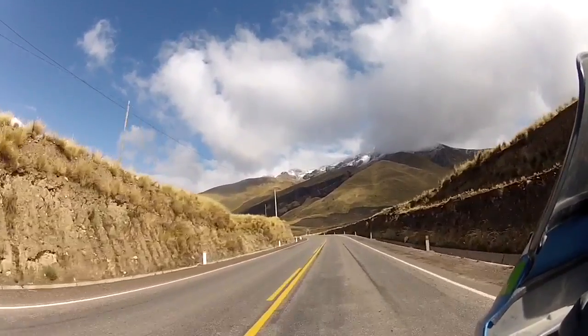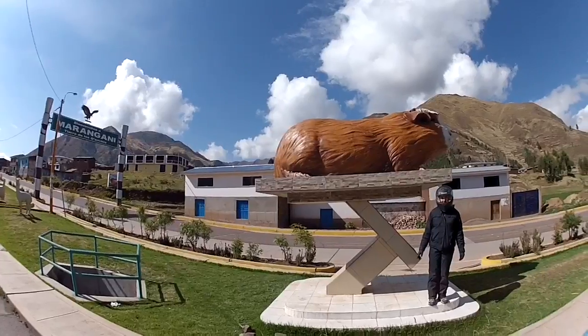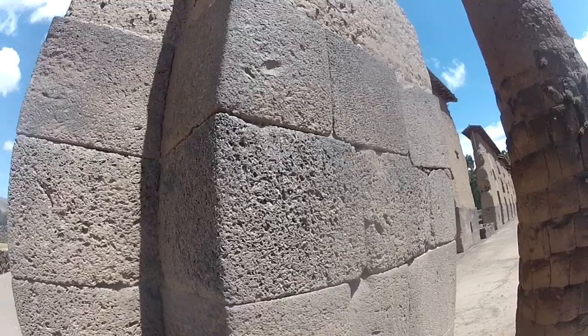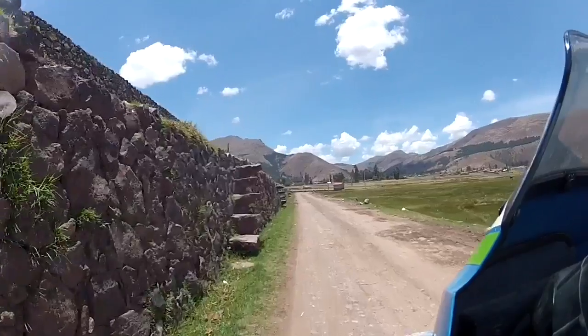As we continued towards Cusco, we noticed that the landscape was getting greener and greener, and giant guinea pigs were becoming increasingly common. We stopped off at the archaeological site of Racchi to see some impressive Inca stonework, with still functioning fountains and terraces with built-in steps.